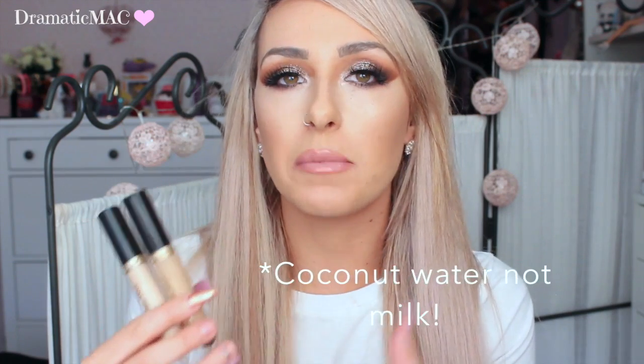Too Faced were so kind to send me the whole range of the Born This Way concealers, and I fell in love. I have this one on my eyes today, which is a little bit too light, I will say. This is the colour Light. They have a gorgeous consistency. They have coconut milk enriched in them. They blend really well. They don't crease. They last all day. They don't break down. I am highly impressed with these.